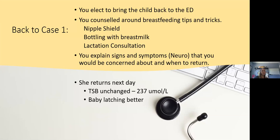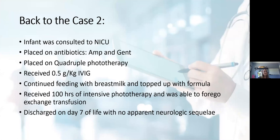You did bring them back the next day, and the level has remained unchanged. It's not rising. However, when you plot it on the chart, it's now falling through categories. So this becomes quite less concerning, and at this point in time, there's really no need for follow-up. You can have them follow up with just their family doctor or pediatrician, but I wouldn't bring them back at this point.